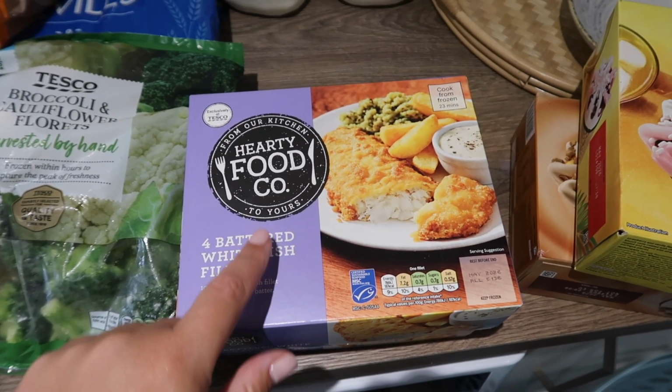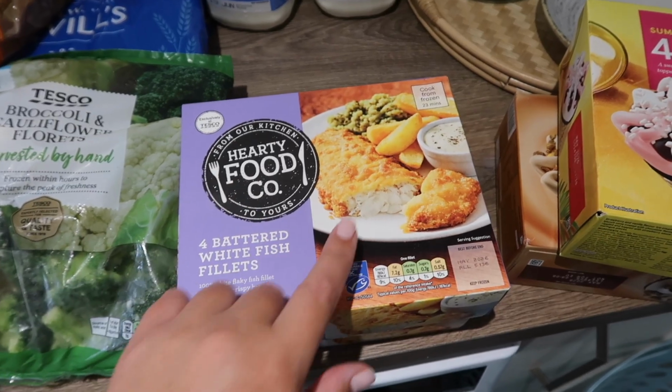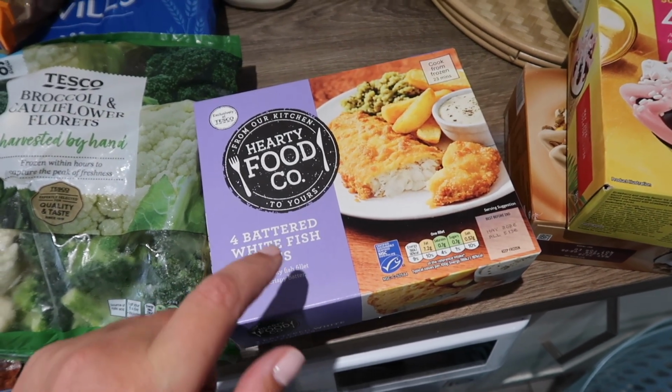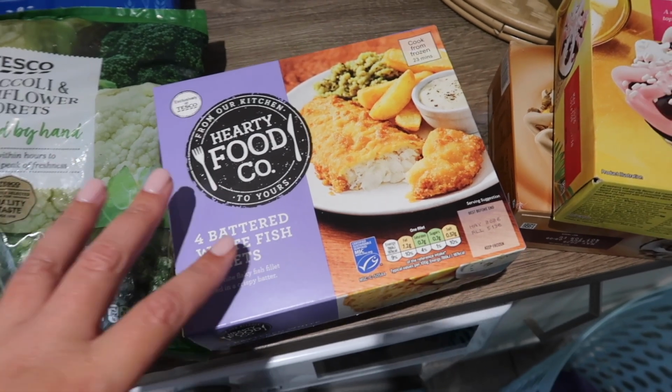If you've been following me for a while, then you know I get these pretty much every other week. They are the basic range, the Hearty Food Company range battered fish, and I get 2 packets, so there's enough for all of us. My kids just love these, and I quite like them as well.